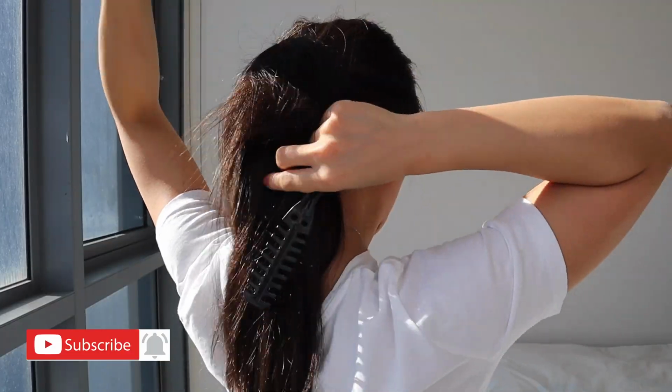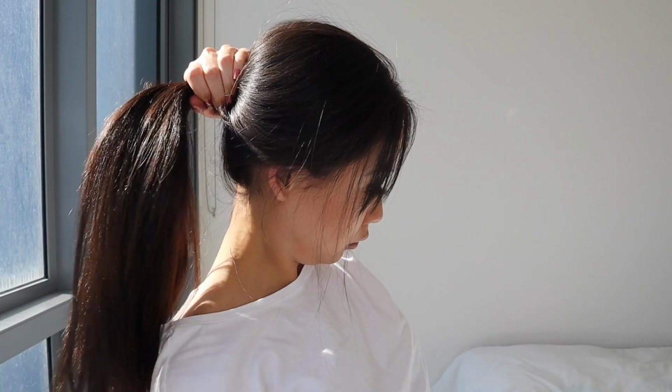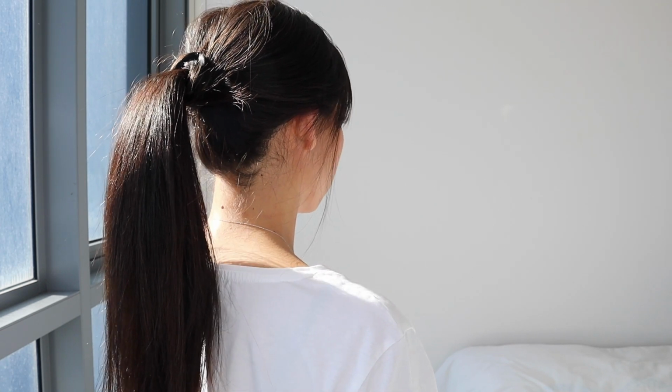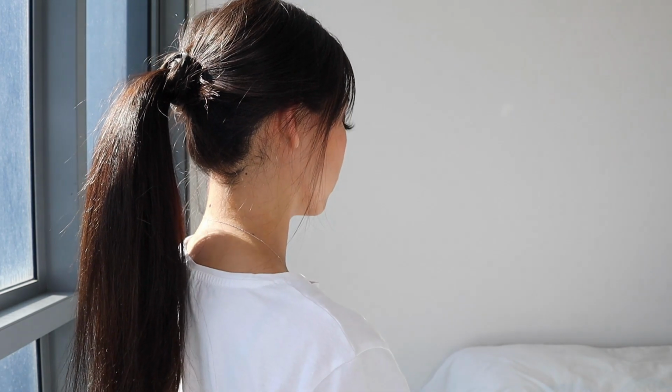So pick up the top section of your ponytail and start teasing it, then we brush it out. And here's our hairstyle. So there you go, this hairstyle looks really effortless. It looks like you just woke up and pulled yourself together and your hair still looks amazing. It also gives you a bit of extra volume in that ponytail too.